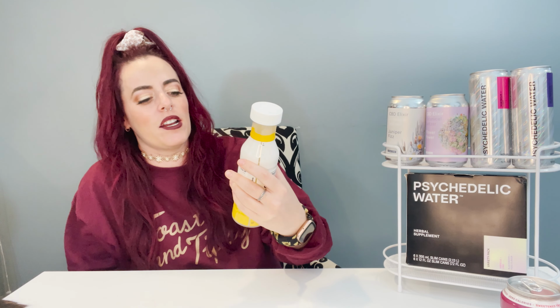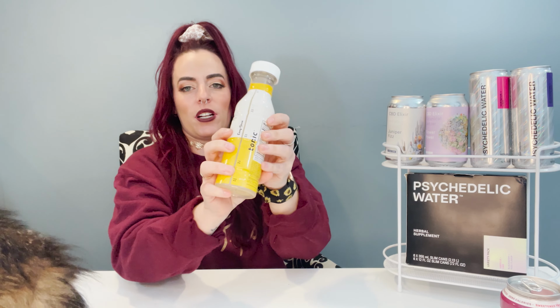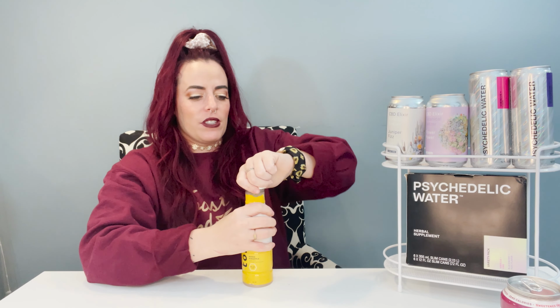All right, we're back with our next Tonic THC drink. This is Tonic Mango Pineapple. This one is 100 milligrams. There is a doser on the side, so you can see how much you drink. I love these flavors. I'm hopeful, and I also love that it's resealable.